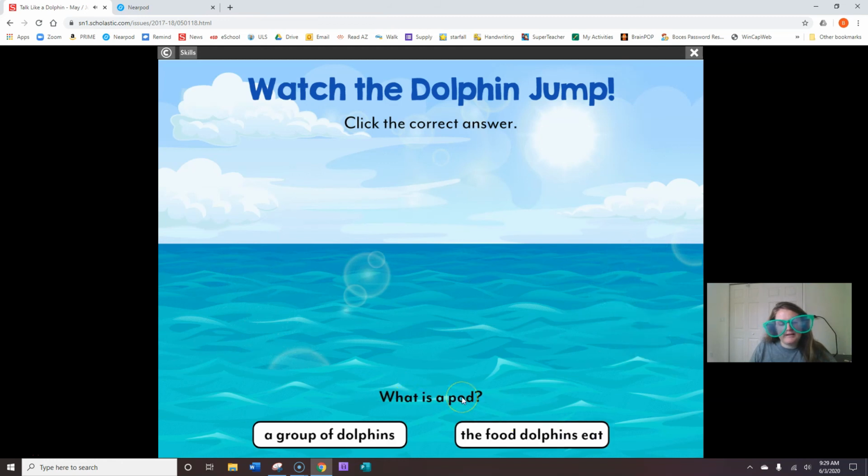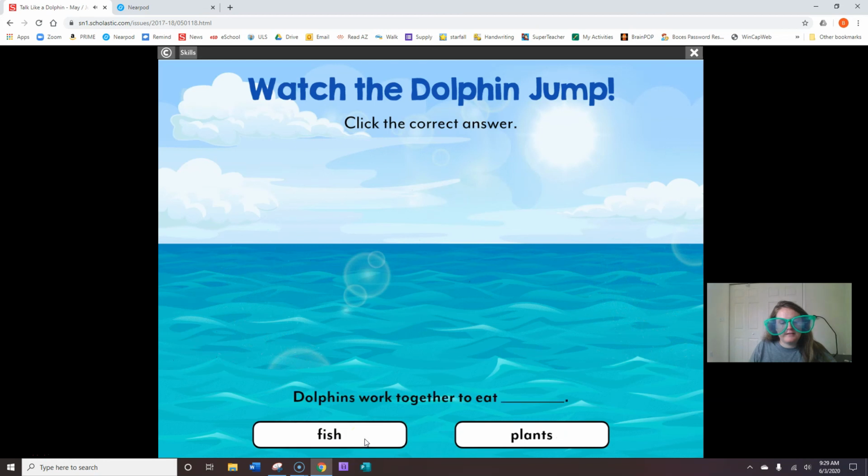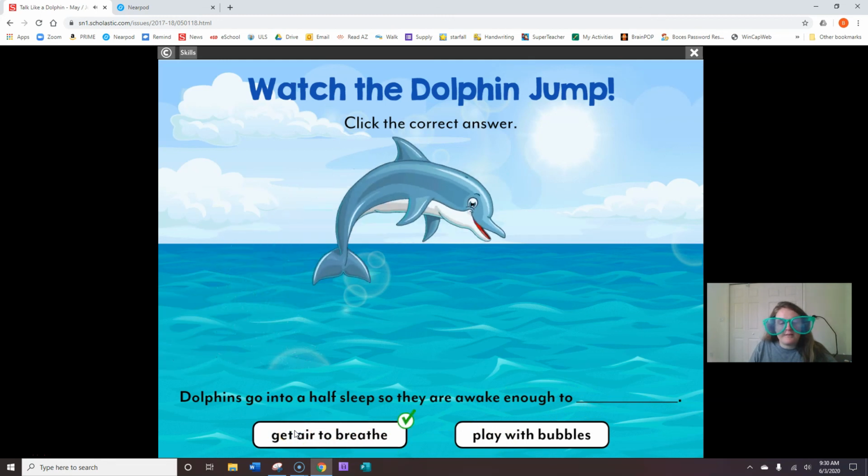What is a pod? A pod is a group of dolphins. Dolphins work together to eat fish or plants. They eat fish. So we learn they swallow them whole. How do dolphins sleep? With one eye open, so they can still go and breathe. Dolphins go into a half sleep so they are awake enough to get air to breathe or play with bubbles. They need to breathe so they can keep living.